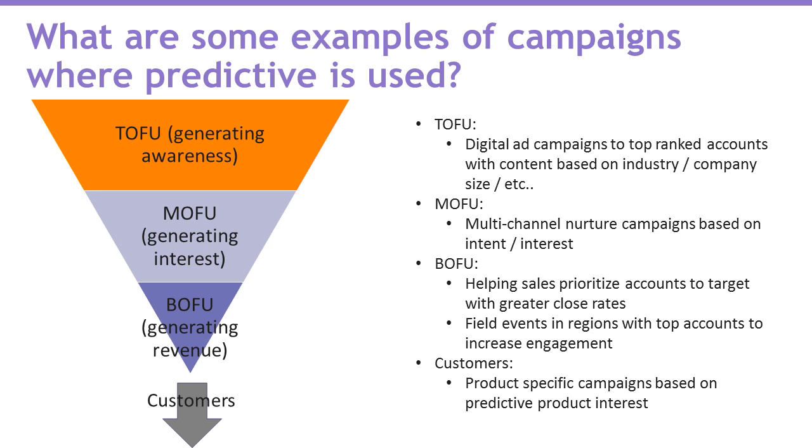Next, Erin is going to get into what kind of success metrics you can expect when overlaying predictive marketing into your current strategy, including higher ASP, average selling price, increased conversions, and more.